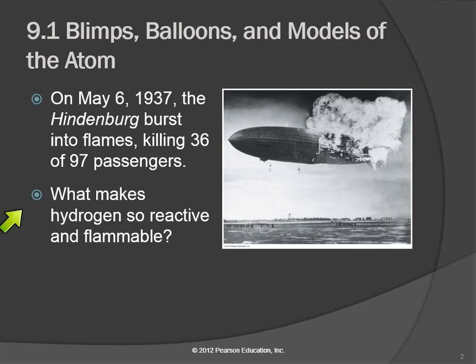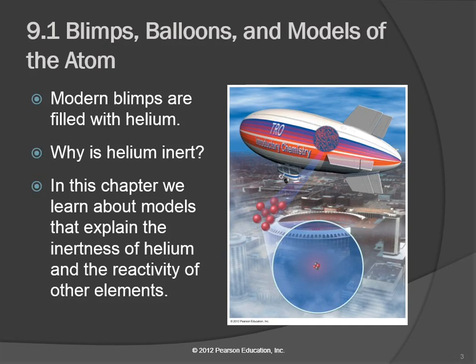So, hydrogen, we know that it's flammable, it's reactive. Why is hydrogen so flammable and so reactive? You don't have to answer that. So modern blimps are filled with helium. Helium doesn't burn. Helium doesn't react with anything. There is no known compound of helium with another element. It just doesn't make compounds. Why? Helium is inert. It doesn't react.